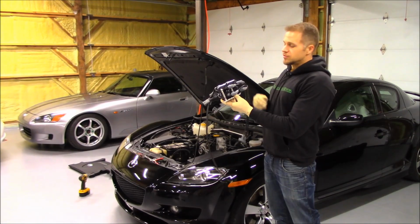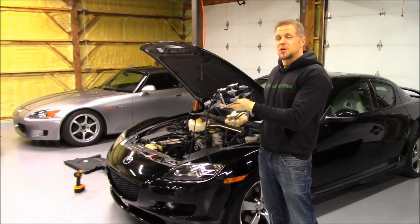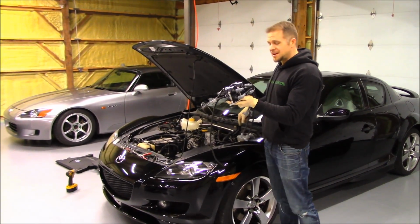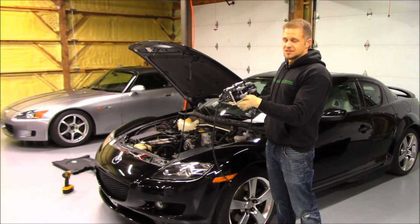So now we're ready to install our new coils. Now at this time is probably a good time to replace your spark plugs. Mine are pretty fresh, so I'm not going to bother with that. I'm going to skip that step. It is tight coming down from here. I'll see if I can connect the spark plug wires to the ends of the spark plugs.